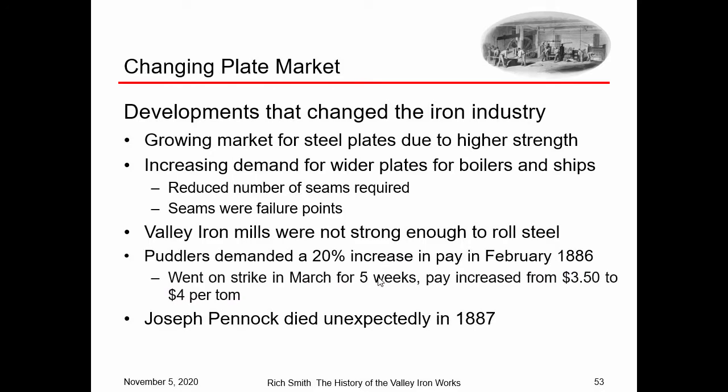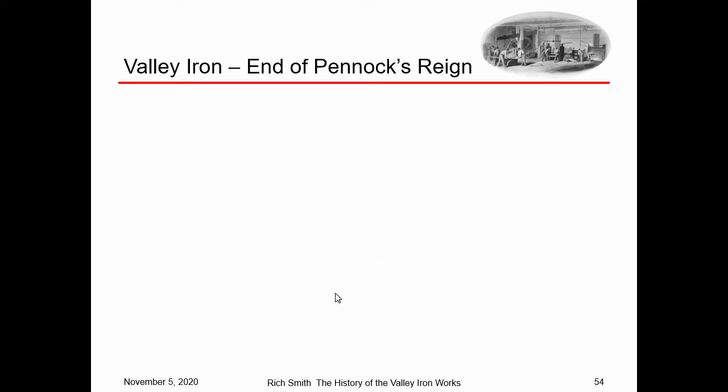In 1886, their puddlers demanded a 20% increase in pay. The Pennocks refused to pay it. The puddlers went on strike and stayed out on strike for 5 weeks, eventually earning a 50-cent per ton increase from $3.50 a ton to $4 a ton. But then Joseph Pennock died unexpectedly in 1887 and disaster struck. Valley Iron Works closed within 6 weeks.